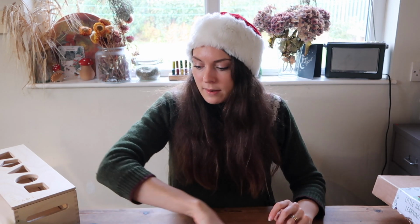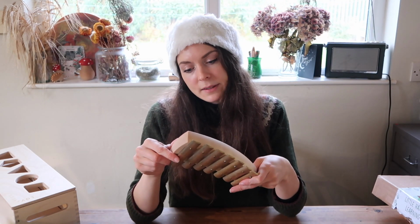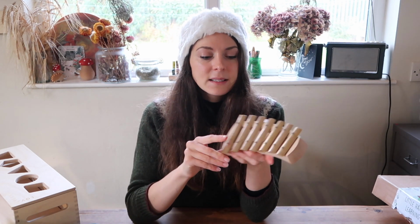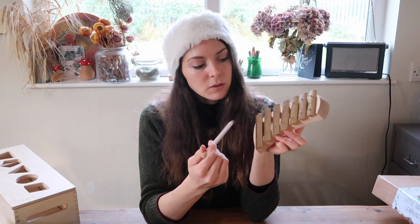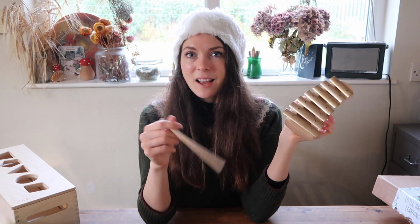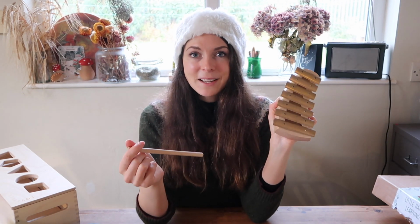So I've got a couple more things to show you. One of them is this gorgeous Glockenspiel by the brand Fluris. This is made in Sweden, and I really think that beautiful instruments are well worth investing in. This one is a simple Glockenspiel for, you know, this sort of younger child. And it's got such a beautiful tone to it. It's really well made, and you can really hear the difference in it.